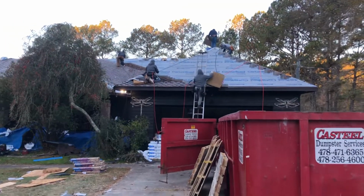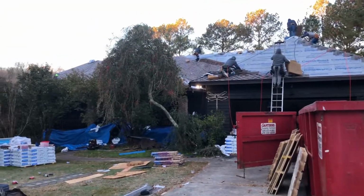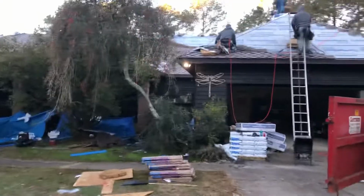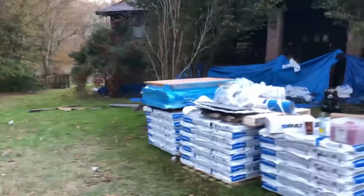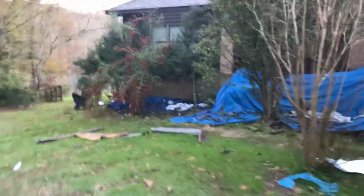There's a good chance we're going to finish it today. We've got maybe 20 squares left. Everybody's making good progress with the trash cleanup. Need some obvious details to be addressed. Reflashing the chimney. We're going to have one pallet to send back to Beacon, but special order, we didn't want to take any chances.